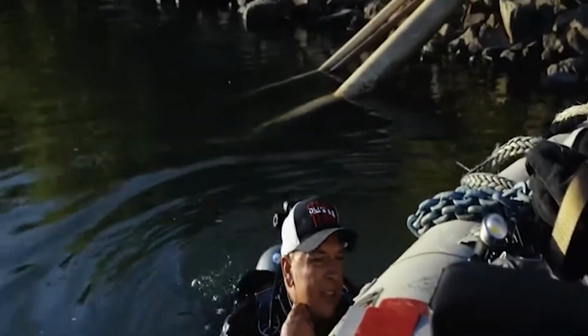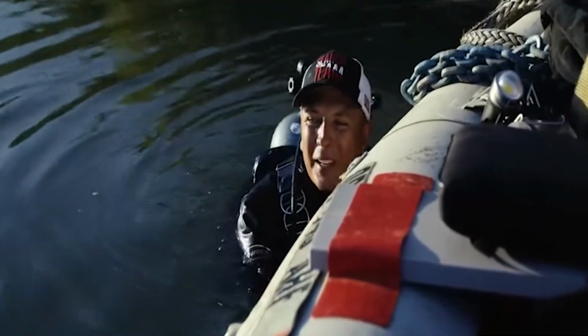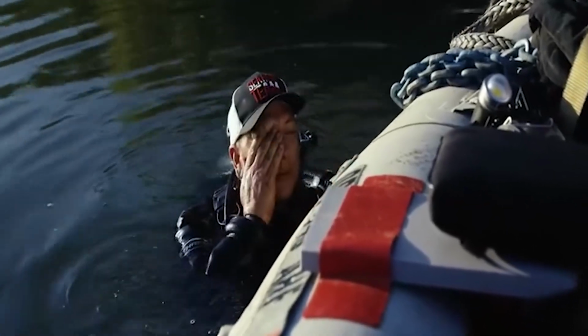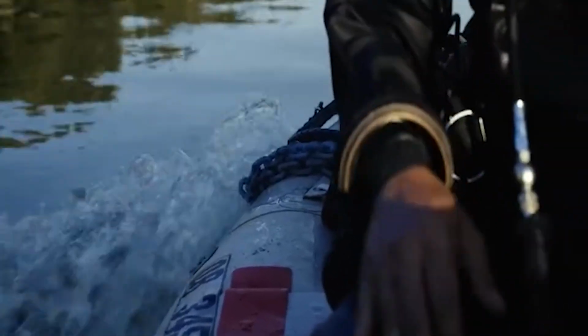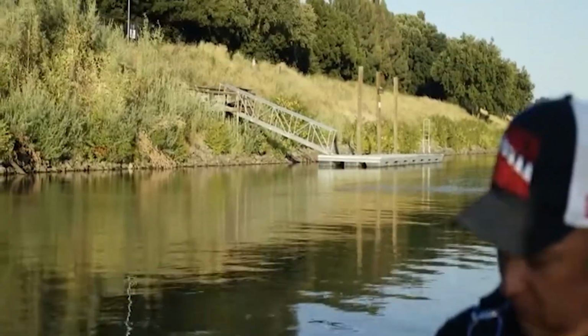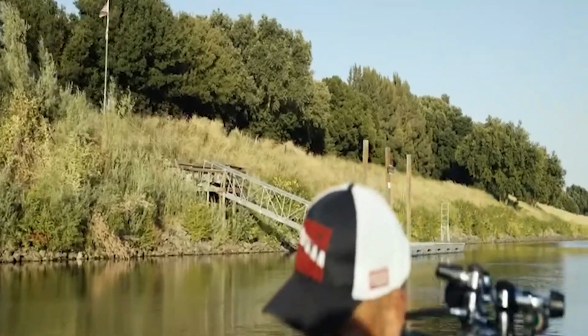Oh, I'm so hot. I'm gonna cool down a moment before we get in the boat and cook a little bit more. License plate on Julie is SBJ 4515.